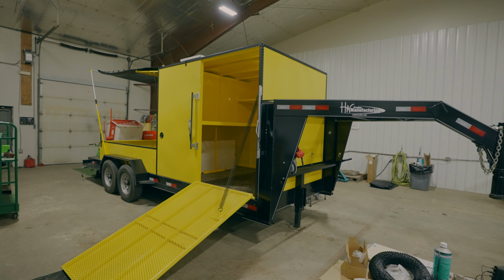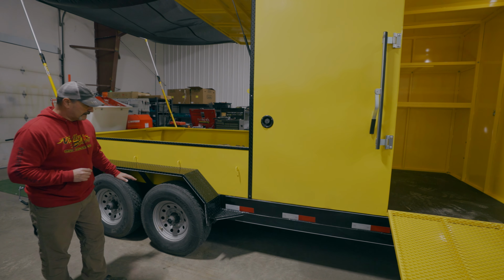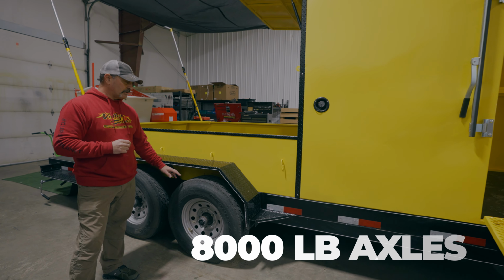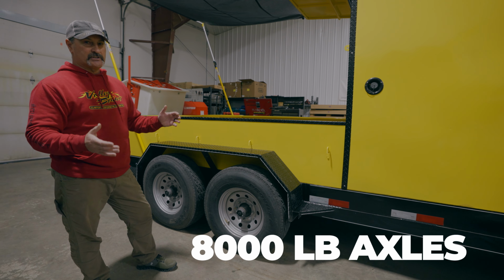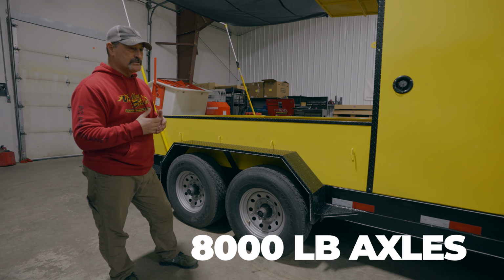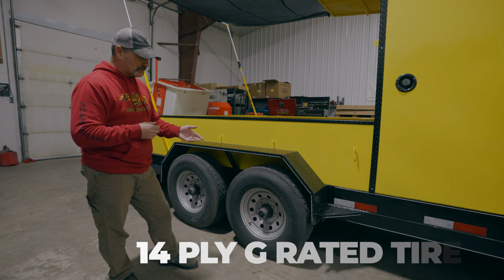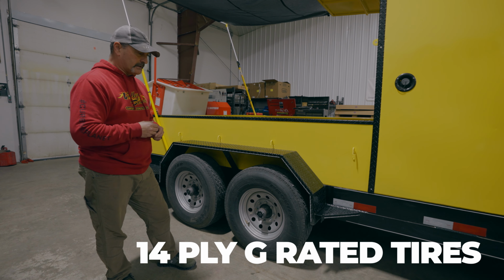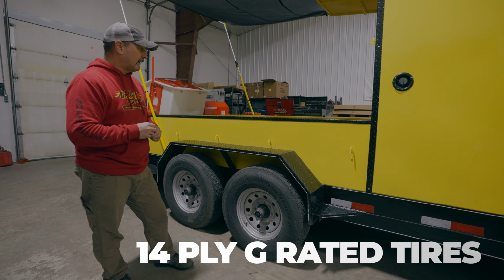Some different things on a gooseneck compared to a regular bumper pull is you're automatically going to have heavier axles. So you're going to have 8,000 pound axles on a gooseneck, which is going to give you a 16,000 pound gross. So obviously you can haul some more material and things like that. Your 14 ply G-rated tires are on these trailers. We don't do anything different with those.